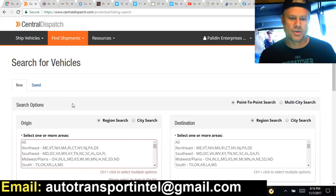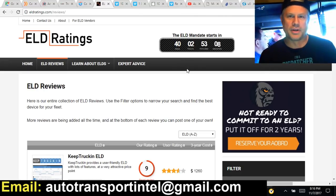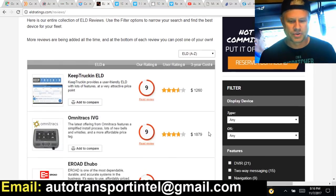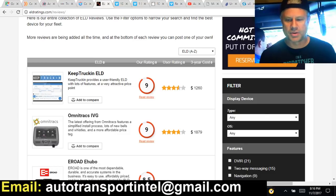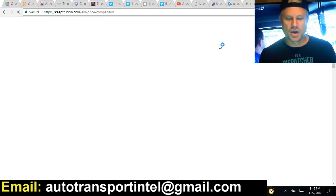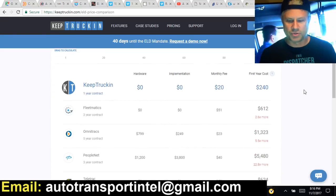Now that ELDs are in the picture, I think it fast forwards the whole electronic bill of lading game, but maybe not. I actually haven't checked. ELDs is boring. It's totally boring. But it's 40 days away. And I guess in 30 days, it's not going to be as boring. It's still kind of boring. 40 days away seems like a long time. 40 days until you have to vote for the president seems like a long time. But ELDratings.com has good reviews, or at least it's something to look at, without it being Keep Truckin'. Keep Truckin' has their own comparison, and that's good too. But obviously you're going to think, well, this is probably biased because it's hosted by Keep Truckin'.